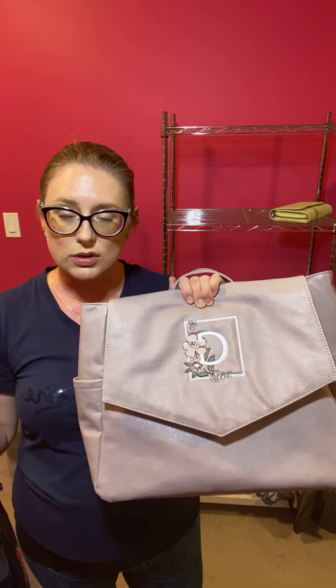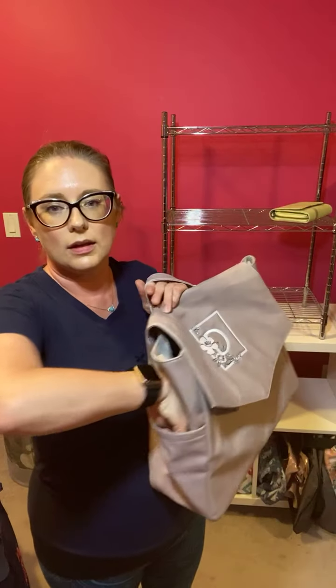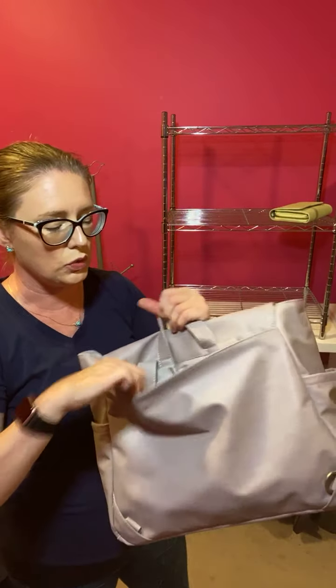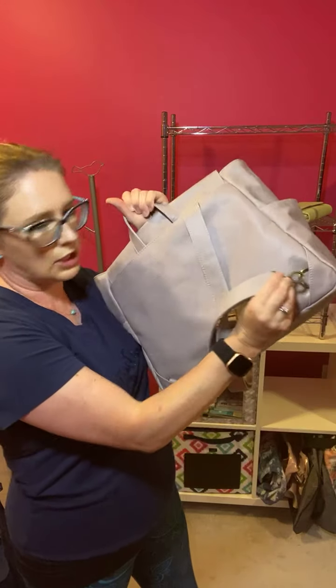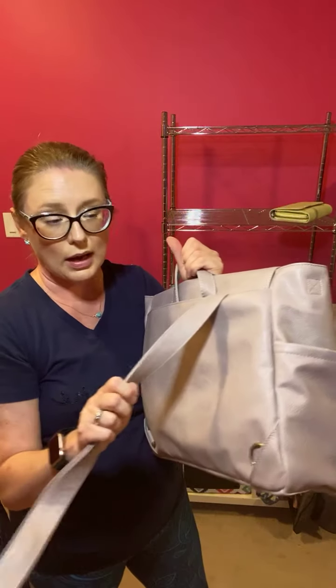So again, this is the Stone Distressed Pebble. This option also comes in a black. It is a bundle because it comes with a laptop sleeve, and I'll show you that in just a second. Again, nice side pockets on it. Currently, I'm just using this little handle, but it's actually a convertible bag. So you can choose to pull out these straps at the back and attach it to the D-ring on the side, and you can use it like a backpack.